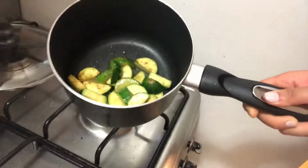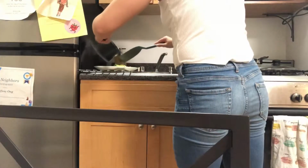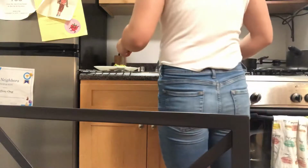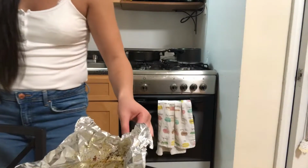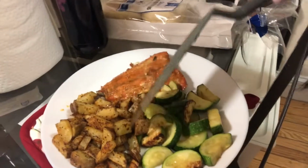This zucchini is getting brown. I like it that way. I'm gonna stop it, so that's done. There's still some oil in the pan, so obviously I'm not using all of the oil that I've been adding. If I did put a tablespoon of oil, I may be eating maybe a teaspoon, honestly, not too much. The potatoes are done. I'm gonna take them out.